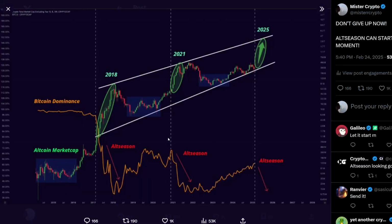Just like this chart over here, indicating that right now we're getting a generational opportunity. Just zoom in on this chart, pause this video, and have a look at this chart.